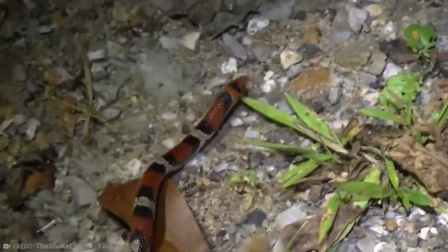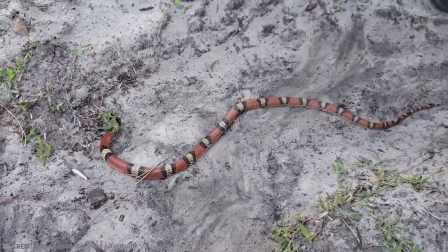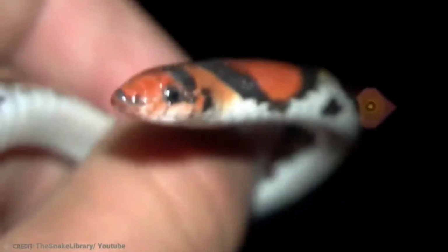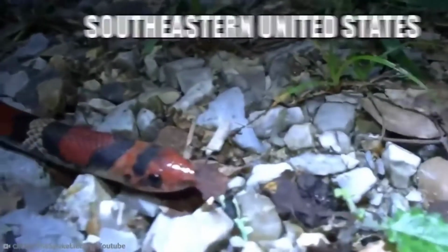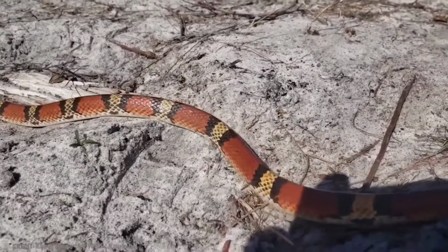The scarlet snake doesn't have bands that encircle their entire body like those of the scarlet king. Their bellies can be various shades, including white, gray, and pink, while their heads are red with pointed snouts. Scarlet snakes are usually found in the coastal regions of southeastern United States, such as New Jersey, Florida, and Oklahoma.